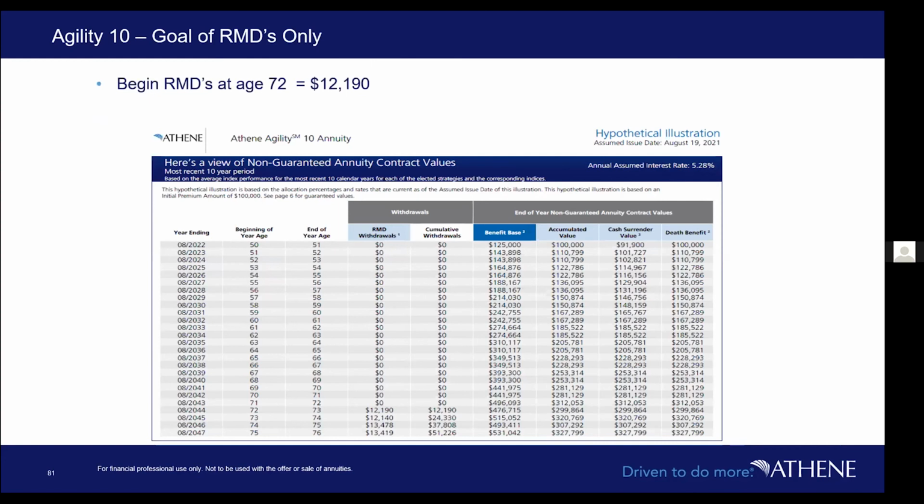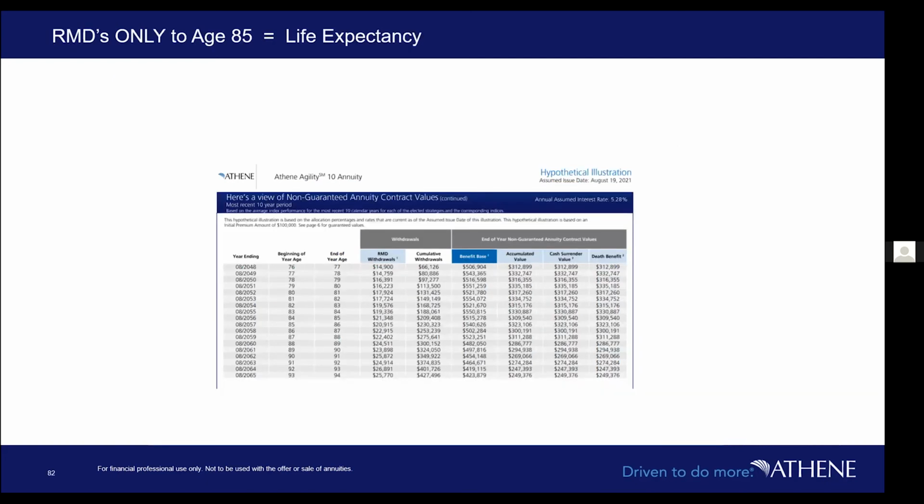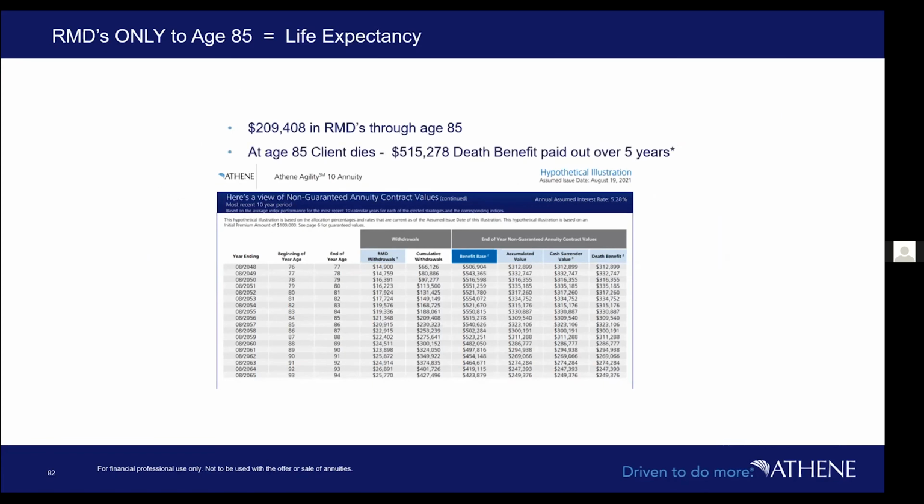So at age 72, when the RMDs begin, the client's going to pull out $12,000 that first year. The death benefit is going to be available immediately if needed, or the lifetime income is going to be available after the 10th contract year, again, if needed. But we pull RMDs to the client's life expectancy age of age 85, $209,000 in RMDs through age 85, and then the client passes at age 85. There's a $515,000 death benefit that can be paid out over the course of a 5-year period. So again, this is a great benefit for your client who really wants to be able to leave a legacy for their kids. With this benefit base, it's going to grow to 175% crediting.